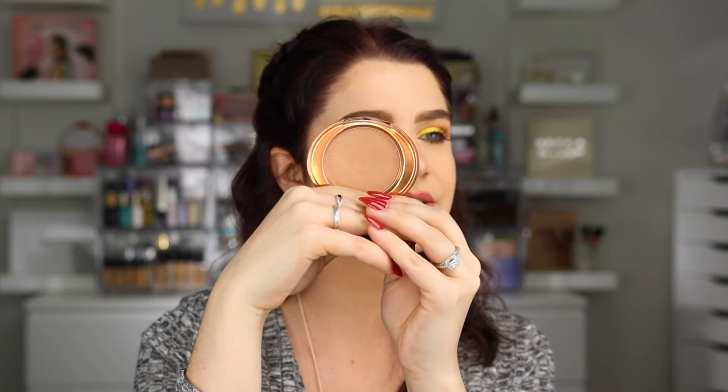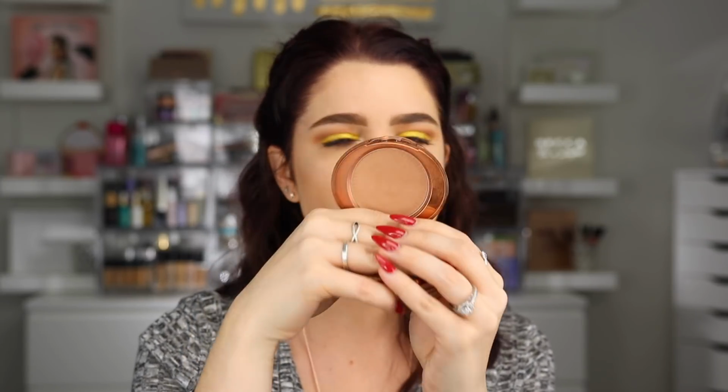It's really nice if you have a fair skin tone. Also in the summer I was using this one when I had a more medium skin tone. It reminds me a lot of the Benefit Hoola bronzer. I definitely think it's a dupe for that. I think this one is only about $12. The Benefit one is almost $30, so it's definitely a lot more affordable.